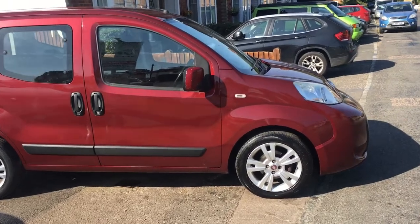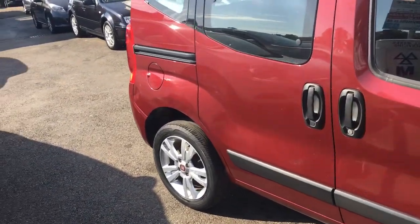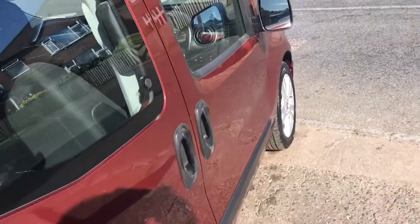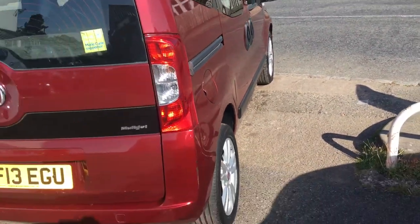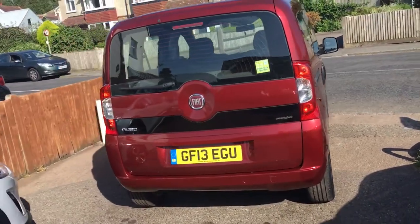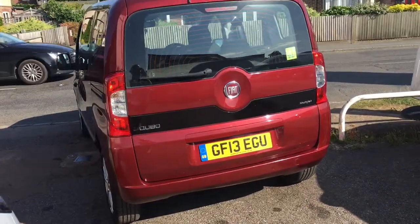Today, I'd like to show you a little Fiat Qubo 1.3 My Life. It's a 1.3 diesel. As you can see, it's finished in a very nice metallic red. It only has two owners from new, with a service history and covered 48,000 miles.